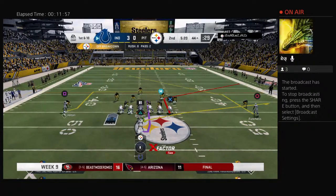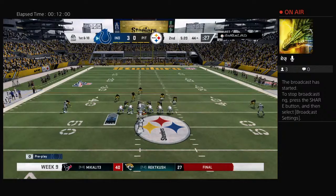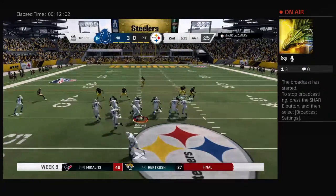Go! Joker, Joker. Switch, switch, switch. 49, check 49.